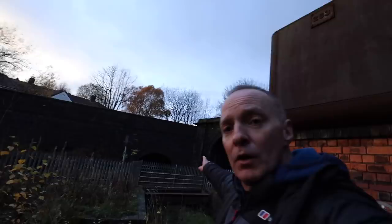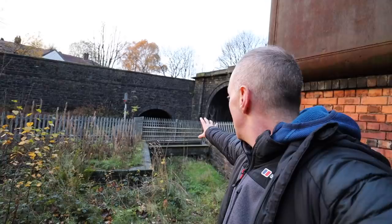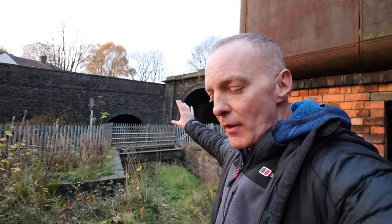You've got a double bore, currently live railway track, okay? So that's the later tunnel. We're going to explore those two disused tunnels. We're not going to go near that. There's trains going through it. We won't be going near that.